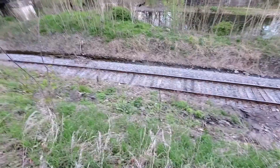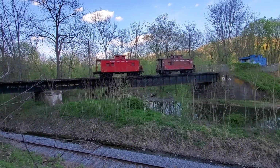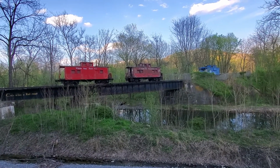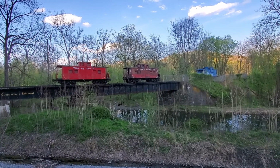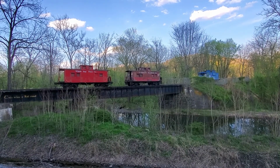Alongside the road here, along 42. So as you come up out of Catawissa on 42, you will see this off to your right as you're heading towards Bloomsburg. And this is your advertisement or billboard for the Caboose Hotel.